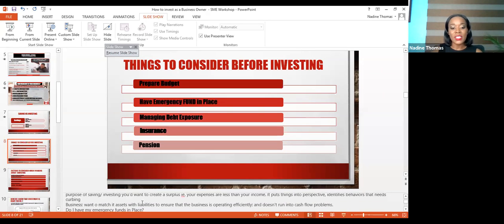We also want to ensure that from a business perspective we're looking at what our assets are and what our liabilities are. And we're trying to create some balance there in order to ensure that the business is operating efficiently, and to ensure that we don't run into cash flow problems. We want to ensure that we're not funding short-term liabilities with long-term assets, or else we're going to have cash flow issues, right? So all of those factors are important, and preparing your budget from an individual perspective is important.